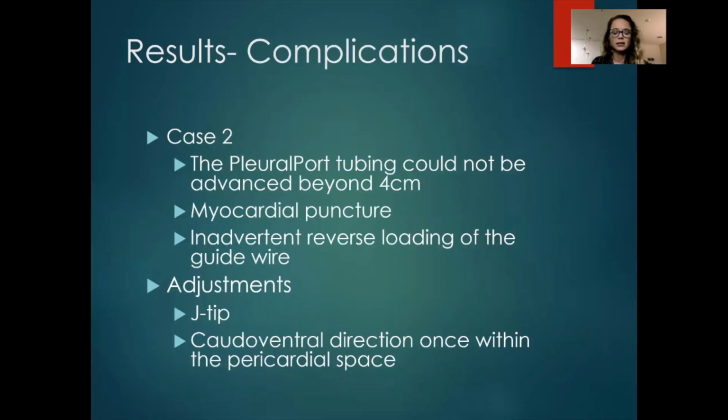The complication that I found in my study was that during case 2, the PleuralPort tubing could not be advanced beyond 4 centimeters, whereas my goal was to place approximately 10 centimeters within the pericardial space. Upon confirmation, with every case, I performed a right lateral thoracotomy to confirm placement. I found that there was a myocardial puncture, and I determined that this was due to an inadvertent reverse loading of the guide wire. So moving forward with all the rest of my cases, I ensured that the J-tip was in fact the tip that was being passed.